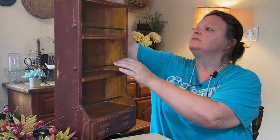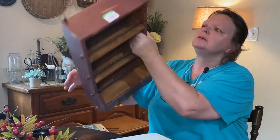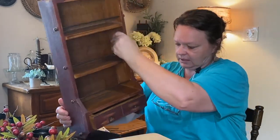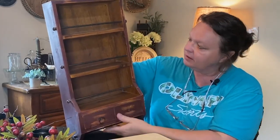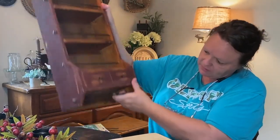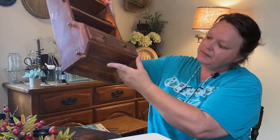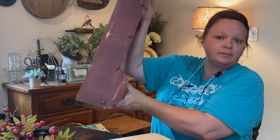It does have some hangers up here, which I could actually take one of these loops off the top and put that on down here, so I didn't have to do anything different with that. But I'm pretty excited to think of something to do with that. It also has a towel bar under here, so when it hangs up, you could hang a towel from it in your kitchen or bathroom.